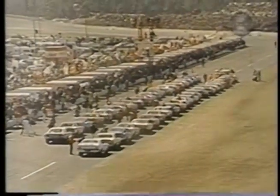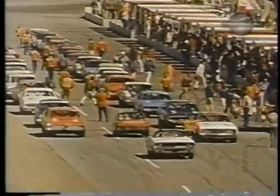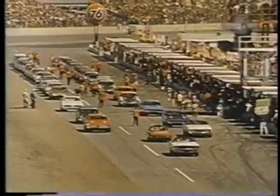Gentlemen, start your engines. Bill France, president of the Daytona International Speedway, speaks those time-honored words. 40 engines come to life. The sound of 20,000 horsepower booms across the Speedway's 450 acres. This is the first big race of the year.